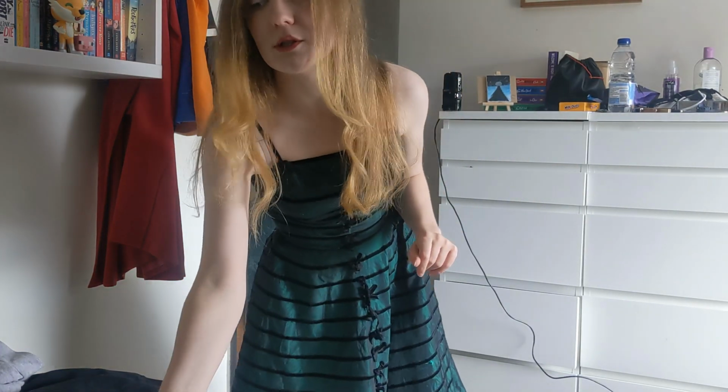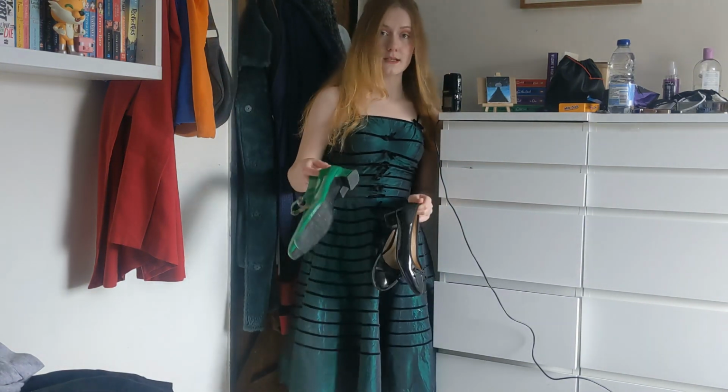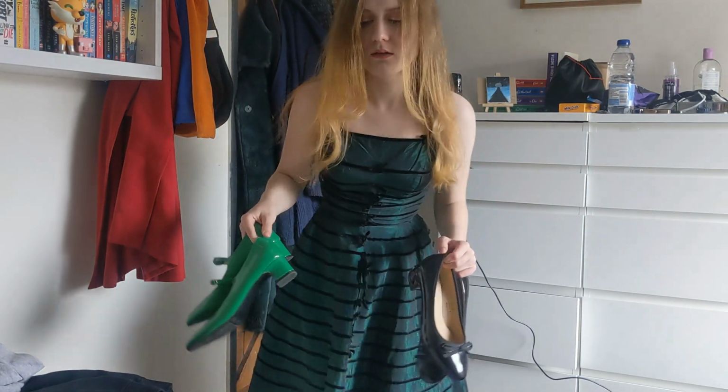So, shoes. I have two options of shoes. Neither of these are vintage, but they're both secondhand, but they're just shoes.